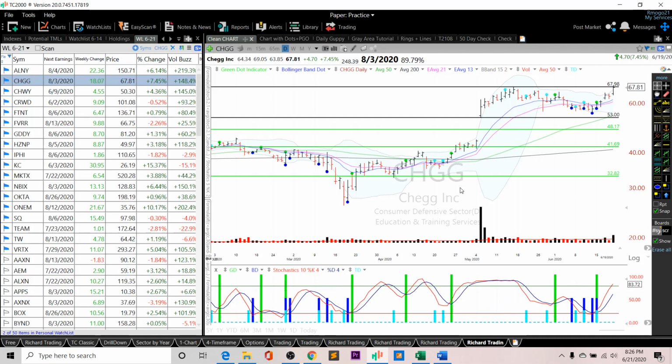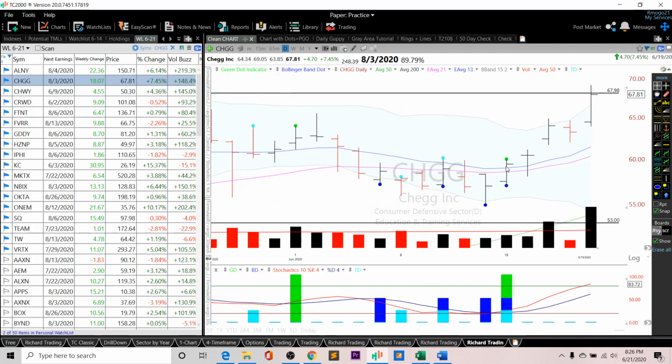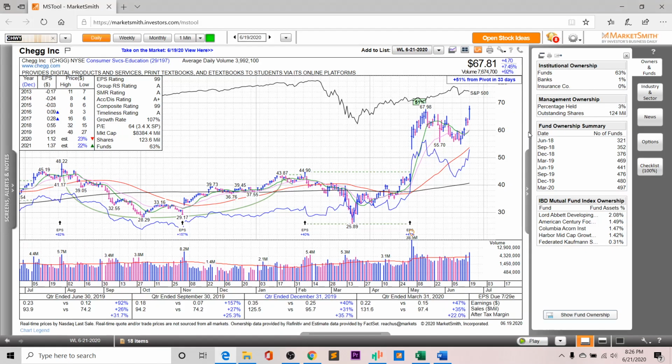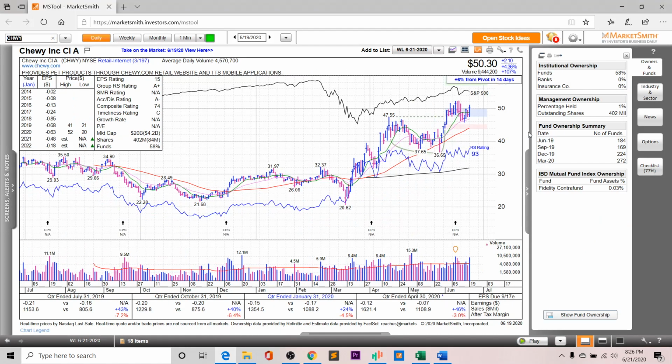Taking a look at the setup that I would use, it advanced nicely from the green dot and I actually bought it on this Monday, but now I'm looking for a break above the 67.98 level for a potential add on above average volume. So that is Chegg, and moving on, we've got a recent IPO, Chewy.